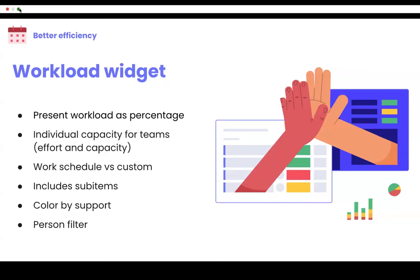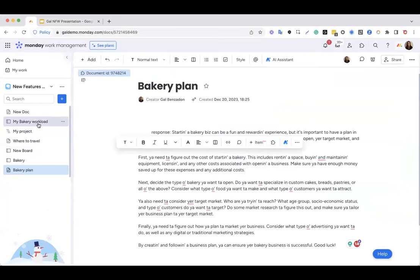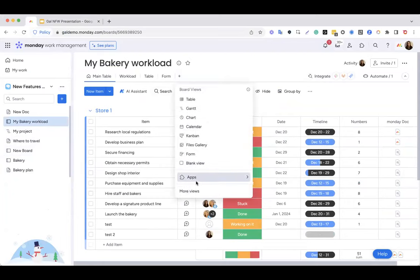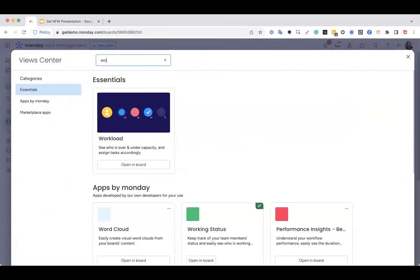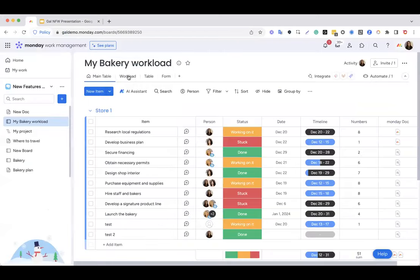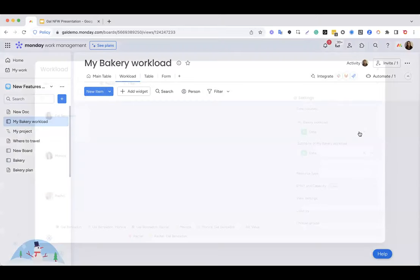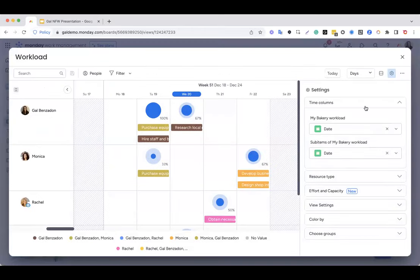So let's jump directly to our platform to see how this looks. So I have created already my board that is also for my bakery workload. And then let's see how it looks. In order to add our workload, you will be able to find it here, more views. You can add here workload, and then you can open in board. In my case, I have already added it. So let's go ahead and see it from here. We have added an option to present the workload as a rate percentage. So first of all, we have to go here to our settings in order to see the different options that we have added.